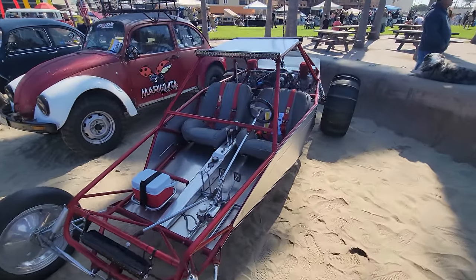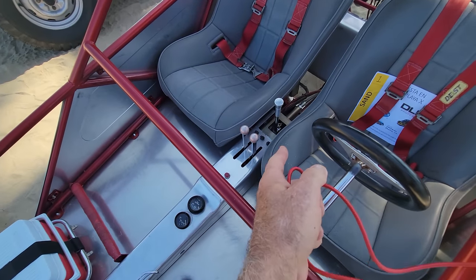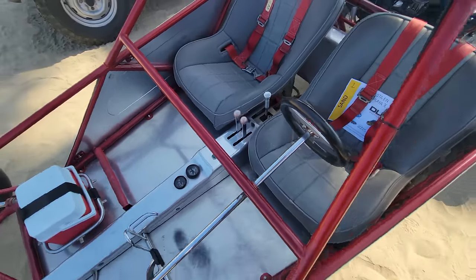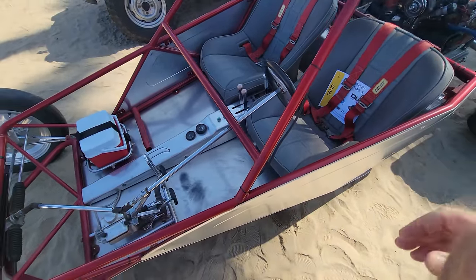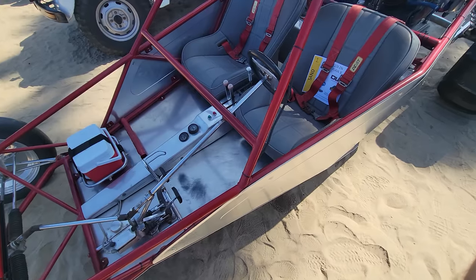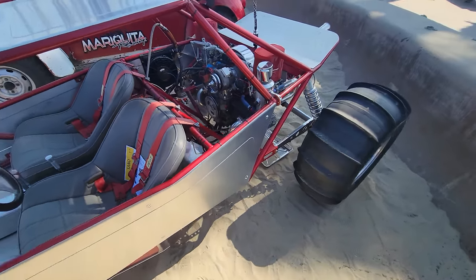You've got a sand buggy with turning brakes on it, so it's got those levers right there. You grab that lever and pull it back, and it will lock up the right wheel or the left wheel, and that will make the car turn sharper in the sand. For you guys who don't know that stuff.